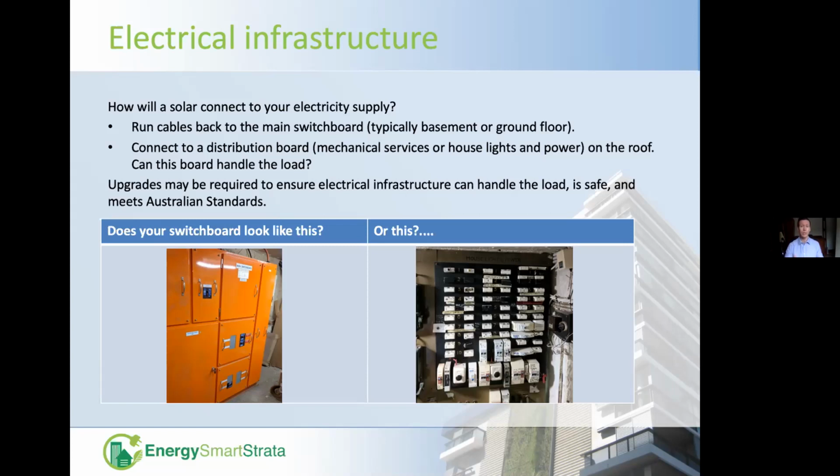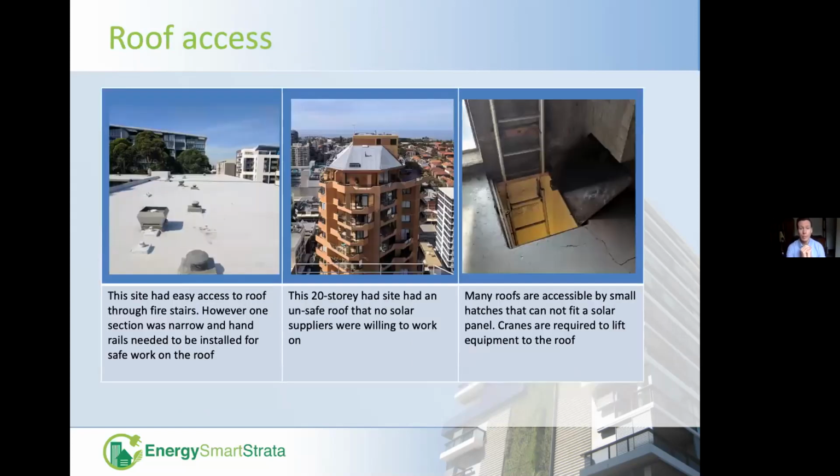We need to get someone to come out, look at our switchboard to see, are there any issues that we need to be aware of, or is this quite straightforward? So it's really important we look into this straight away. We don't want to spend all this time looking at solar, getting quotes, getting excited, about to install it, and then find out at the very last step that we have to manage this massive upgrade of the meters and the switchboards. And we also need to have a bit of a think about our building.